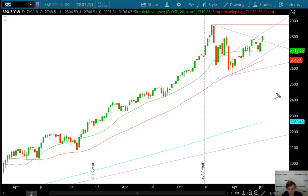What has happened this week is quite interesting because we had our first lower high after the February-March sell-off here. That was then a double top here where we made the same high, and this week we actually bested that. We took that out by a couple of points in the SPX and closed right at it or just above.